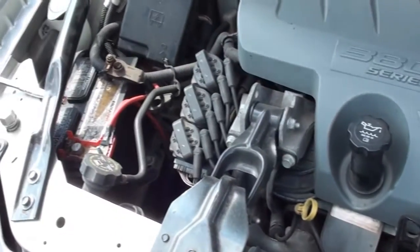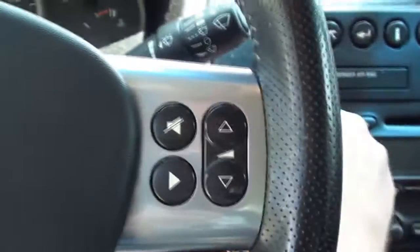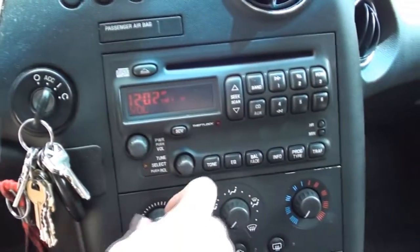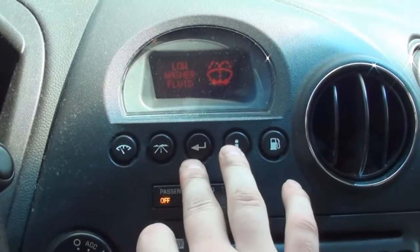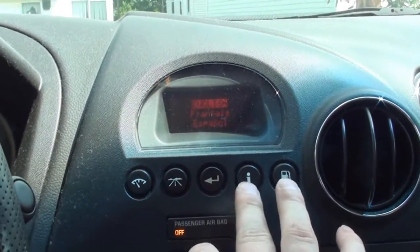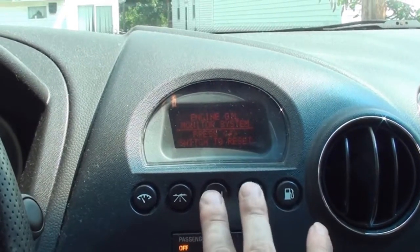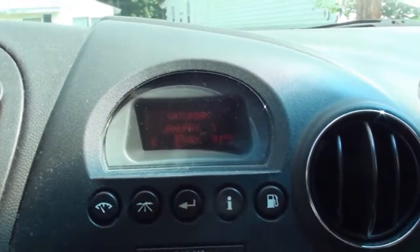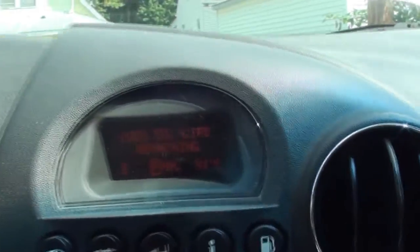So let's hook the battery back up. Okay, battery's back on. Man, it's hot. Okay. First thing I'm going to do is reset the oil life monitor. Okay, so that's all it takes to do that. Gonna have to reset the date and everything. 100% oil life.